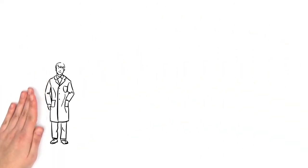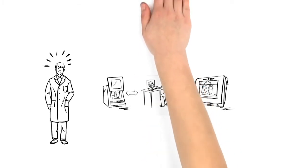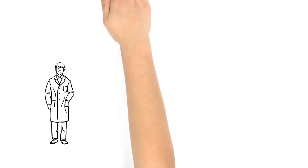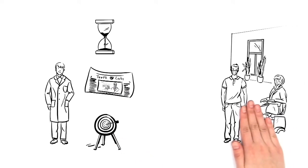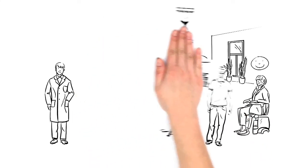Mr. Hartmann is impressed. The digital workflow with equipment and software from Schütz Dental brings him many advantages. He not only saves time, but also improves the image of his laboratory. Furthermore, working digitally means that he works far more precisely, and that pleases dentists as well as their customers. And what's more, he always has the right contact person.